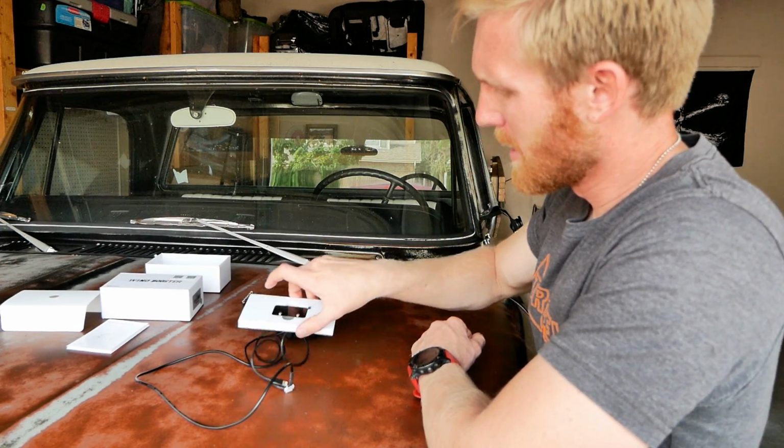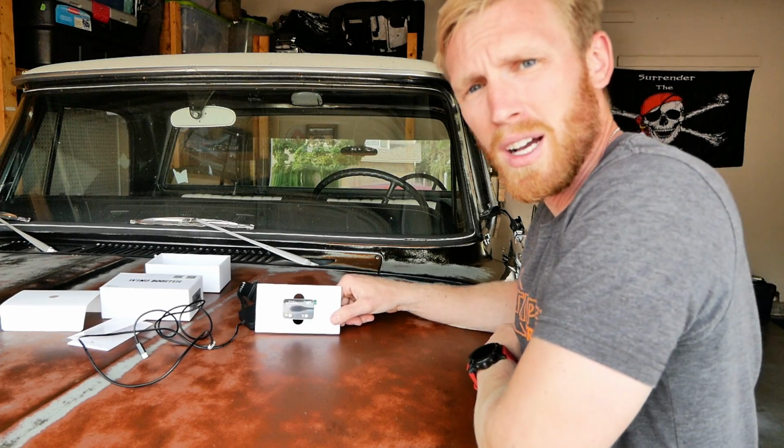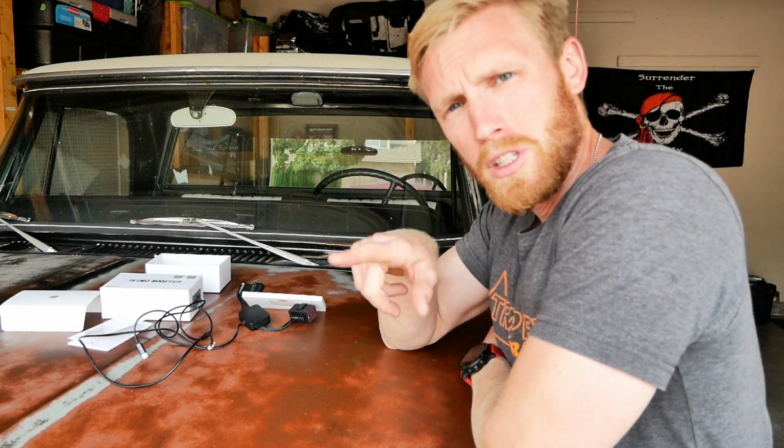This is the brains of the operation. This is all you get within the box, these components. Now let's take a look in the Jeep and show you where this is supposed to be hooked up, and then we'll hook it up.